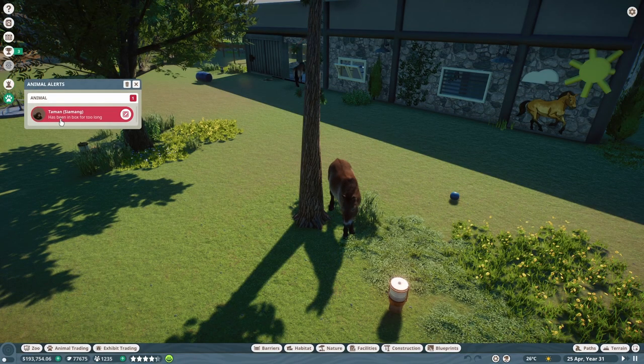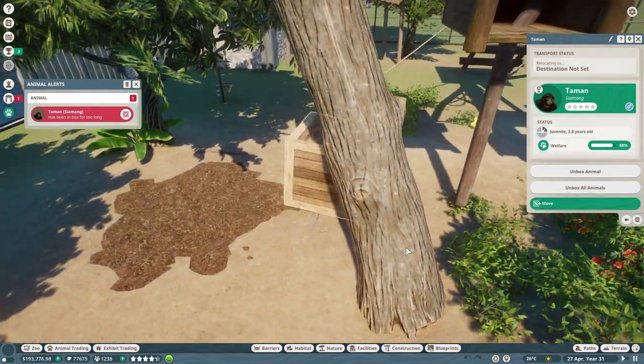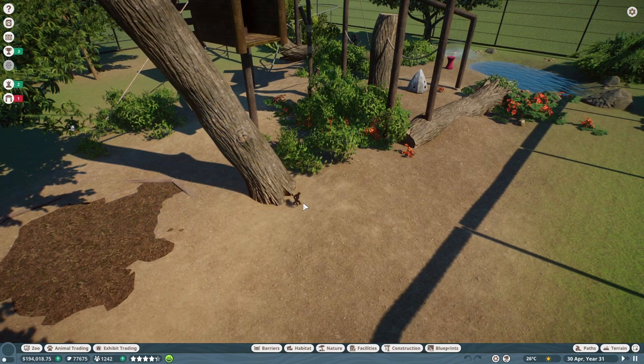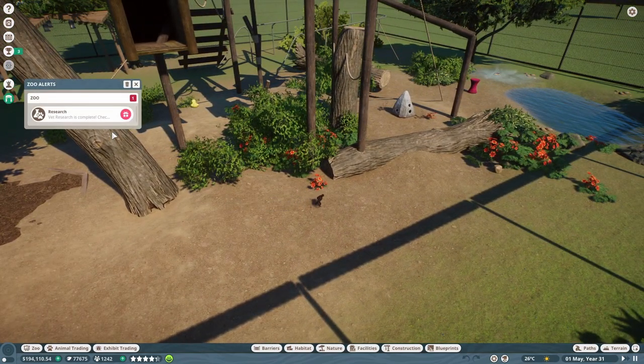So what's happening over here? Siamang has been in the box for too long. Why is it in a box? Unbox animal. Oh, it's a little baby. Okay, well, that was weird. Why were they in the box? What else have we got here?